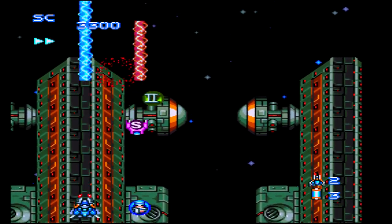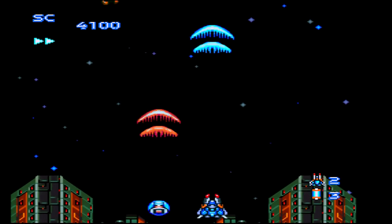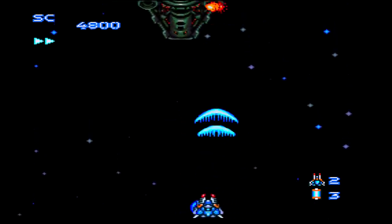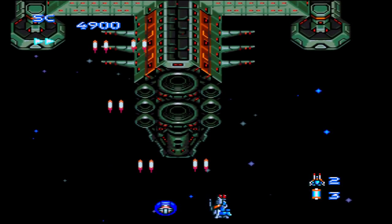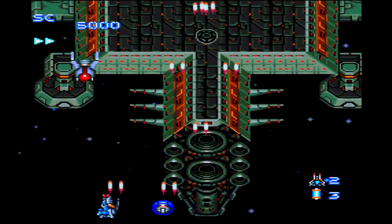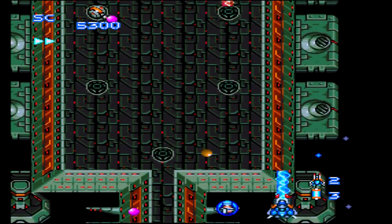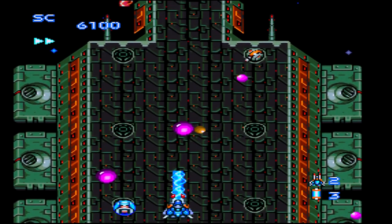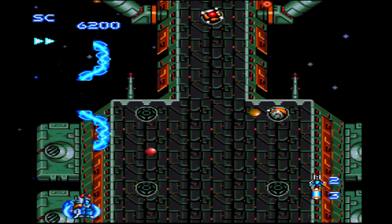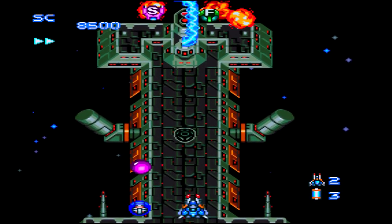Okay guys, so on to some gameplay. Showed you the games. This is Blazing Lasers. As you can see, this is a vertical scrolling shooter by Hudson Soft and Compile. It was released in Japan and North America in 1989 for the NEC PC Engine and TurboGrafx-16. As you can see, the gameplay features very fast vertical scrolling and a wide variety of weapons for your disposal.